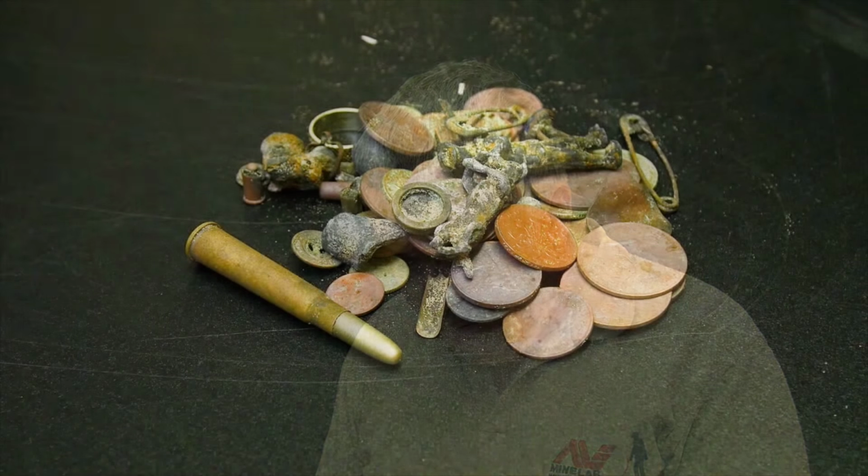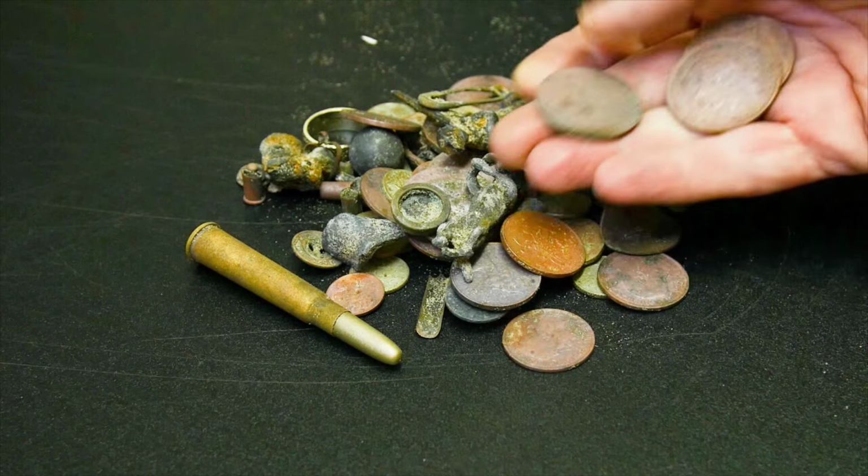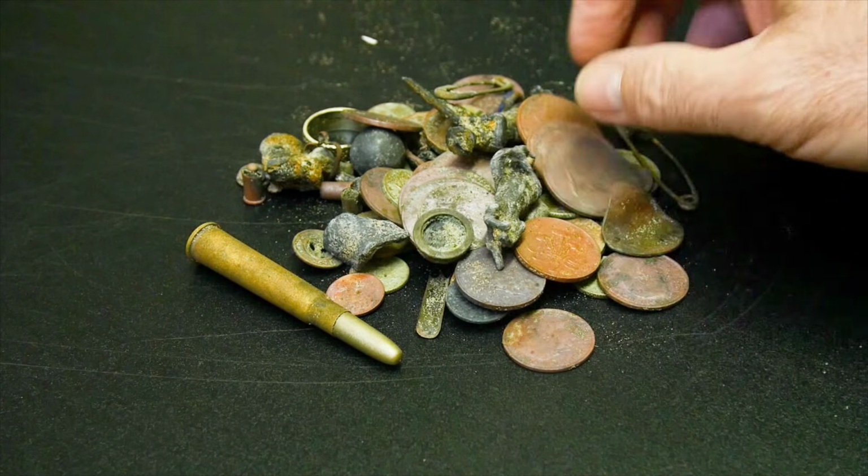So, enough of the rubbish, let's have a look at the good stuff. So we got loads of coins today. Started off pretty slowly, and then the more I moved into that cut, the more we found. It's just old pennies. I've got handfuls of them here. Twopences, thrupenny bits, sixpences, even the old .303 bullet.